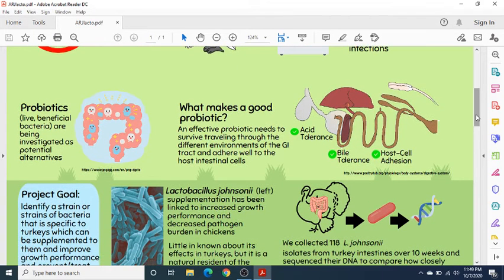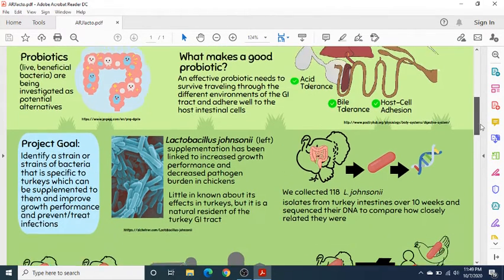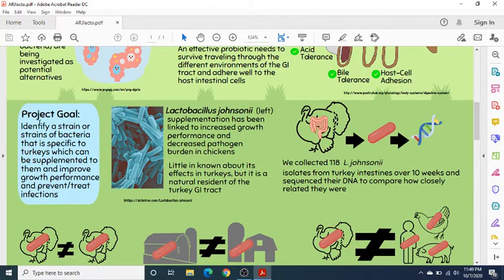So what makes a good probiotic? A probiotic needs to survive through the digestive tract, so the acidic environment of the proventriculus and gizzard, as well as the small intestine, which contains bile, and then they need to adhere well to host cells. I want to identify a strain or strains of bacteria that are specific to turkeys, which can be supplemented to them to improve their growth performance and prevent and treat infections.